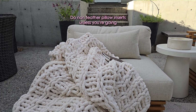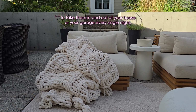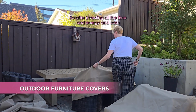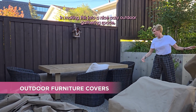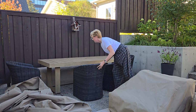Do non-feather pillow inserts unless you're going to take them in and out of your house or your garage every single night. So after investing all the time and energy and cash in making this into a nice, cozy outdoor gathering space, you don't want to leave it completely subject to the weather.